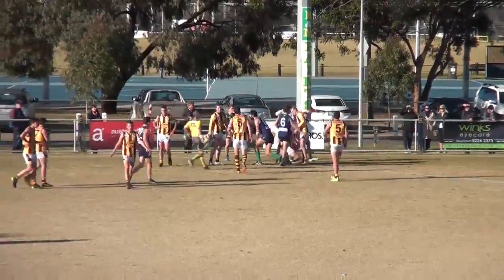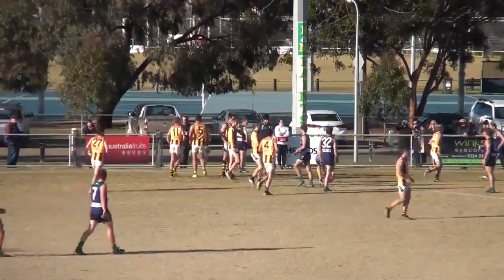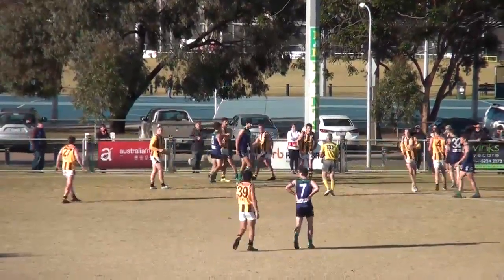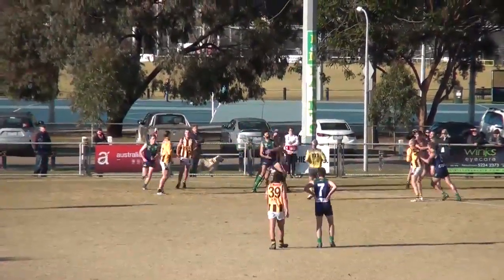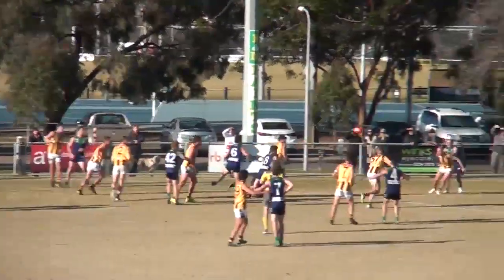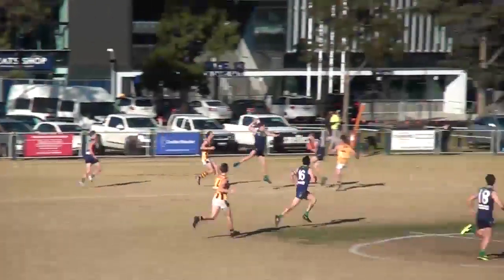So 25 and a half minutes gone in this second term thanks to the Corio Bay Health Group. 21 points the margin to St Mary's. Colac struggling for a look down forward in their forward half this quarter. Veal took a big swing at it out of the ruck. Couldn't get much yardage. They're out now though. Newton. This is the kick that's been letting him down.